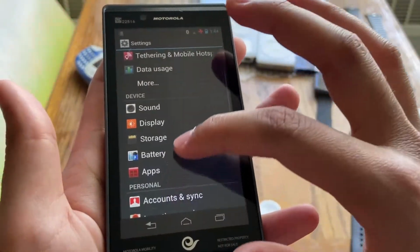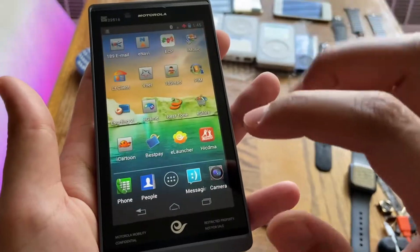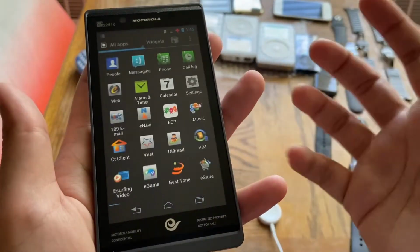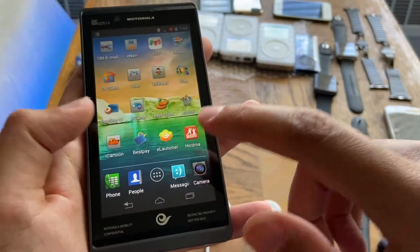So now I'm going to go ahead and put back that launcher. The launcher is just really horrible. It is a prototype launcher, but as you saw, it crashed and it went back to the standard Android launcher. It switches randomly as well, but yeah, I do not want to use the e-launcher.